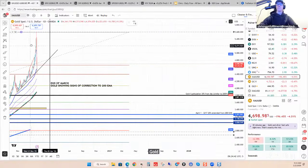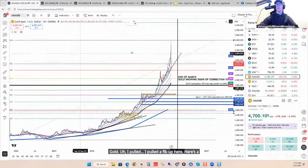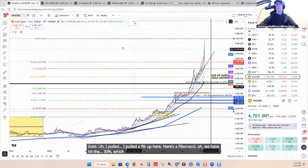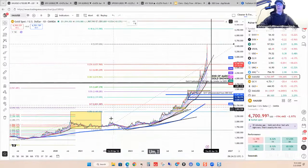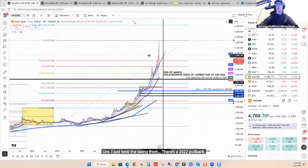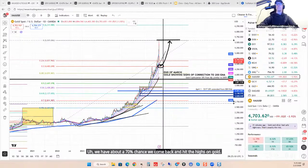Gold. I pulled a fib up here. Here's a Fibonacci. We have hit the 30%, which isn't a fib. That's a Gann retracement. I just took the swing from this 2022 pullback. So just a huge weekly swing, weekly chart, monthly chart. 30%. I will say this 30%, if it gets tested and it becomes a low, we have about a 70% chance we come back and hit the highs on gold. Doesn't mean we go higher.